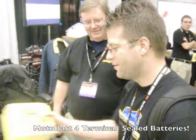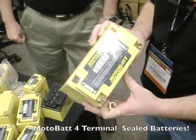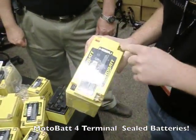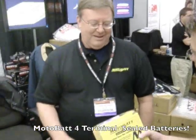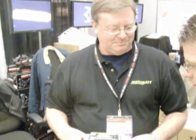Check this out, the Moto Bag. Four terminals. You can power just about anything and not run out of room on your terminals. Can you explain a little about this unit? It's the world's only four terminal motorcycle battery. You can hook your cranking on one side, you can hook your accessories on the other side, high crank, sealed, factory ready to go.